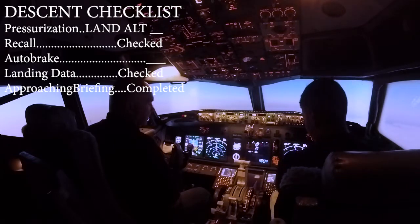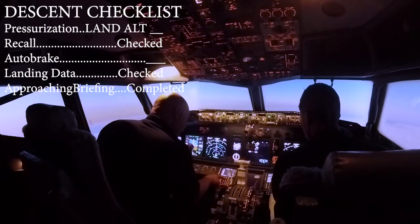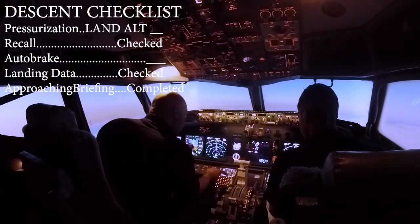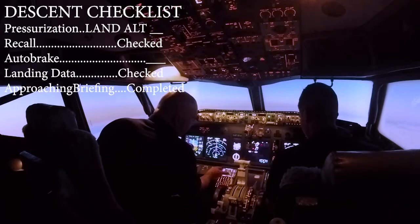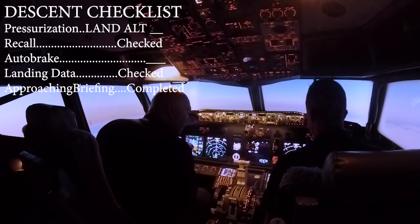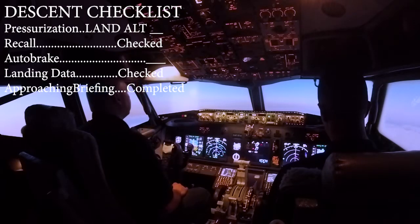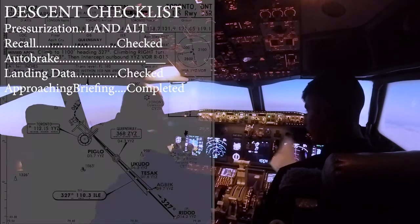So VREF. Our planned gross weight, hang on a second. Progress page. So we have 9,700 pounds of fuel on board. We're estimating Toronto at 84. So take off 1.5 because we don't have the winds in. We'll burn a couple under en route. So 136.5 will be our planned gross weight. VREF flaps 30, 137 plus 5, 142. Our minimum is 200 on the radio. Set. And approach briefing.